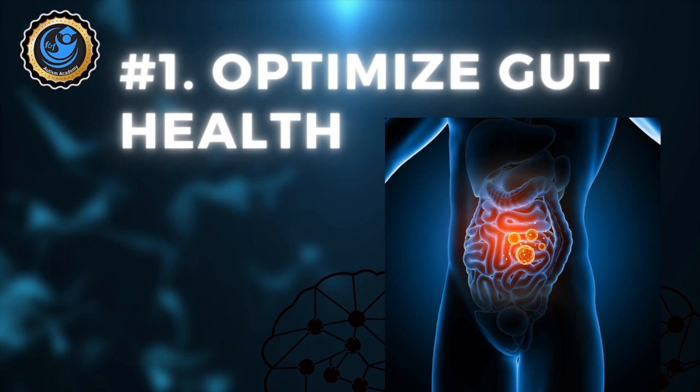Healing the gut. Now, I did this one first because I truly believe that this is the most important one. Many people believe that the gut is simply for breaking down the foods that we eat and absorbing the nutrients from the foods that we eat, but the gut is responsible for so much more than that. They call the gut the second brain for a reason. On top of that, a lot of our immune system is produced in the gut, and most of our neurotransmitters are produced in the gut as well.